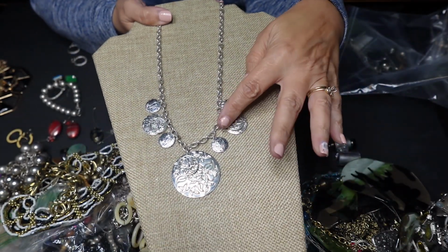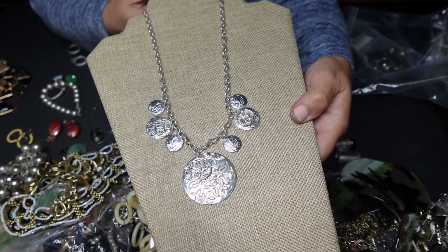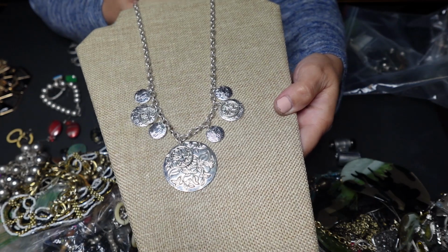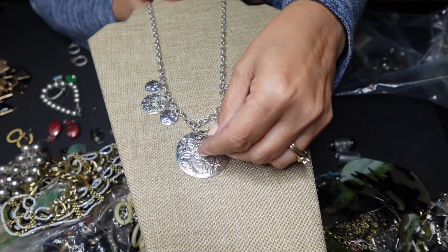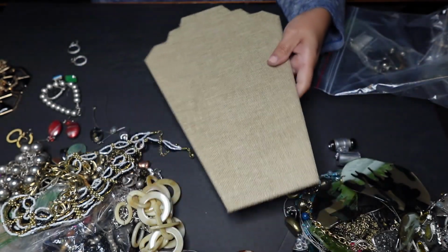Yeah, I like it. So we're going to put this in the yes pile. And there's barely any wear on it, so there won't have to be a lot of cleaning done. And I like the discs on it, so I'm going to put that in the yes pile.